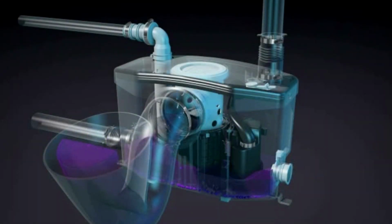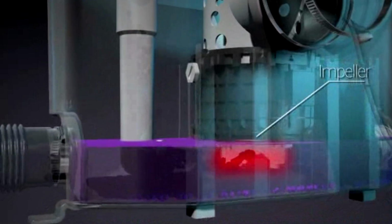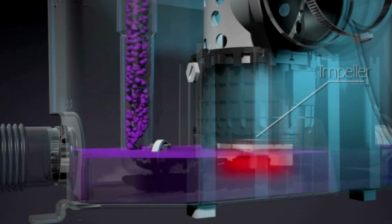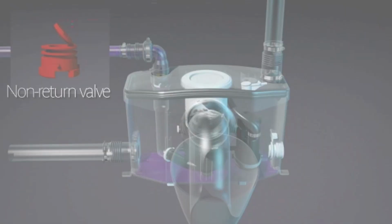Once the toilet is flushed and gray water is drained into the pump through its side inlets, the water level rises and the blades turn on, automatically breaking it down into small particles. The waste is then pumped through the internal discharge elbow to a 3/4 or 1-inch pipe. Once the unit turns off, a built-in non-return valve closes, preventing anything from re-entering the pump.